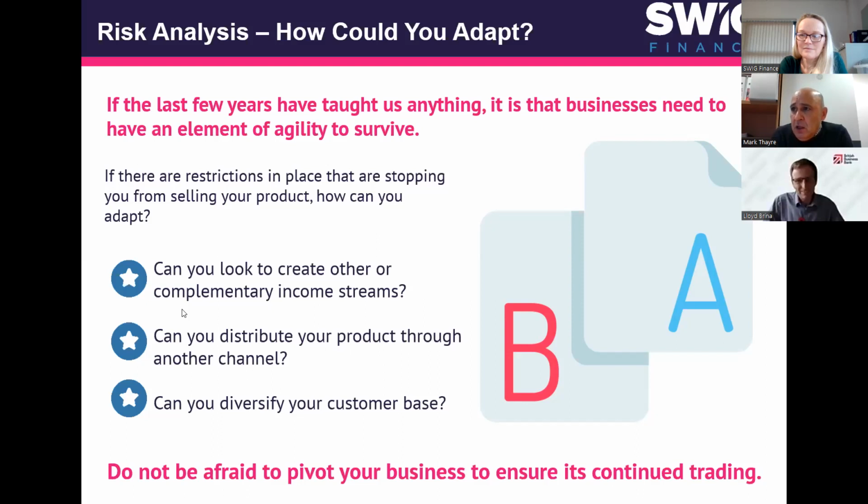So in terms of the lender's assessment of risk, because obviously this is a loan, you've got to pay it back, what we're looking at is, what happens if that business were to, ultimately the worst case scenario, stop trading? So we look at what is your plan to repay us? Are there assets that can be sold? Could you find alternative employment? Could the business be sold?